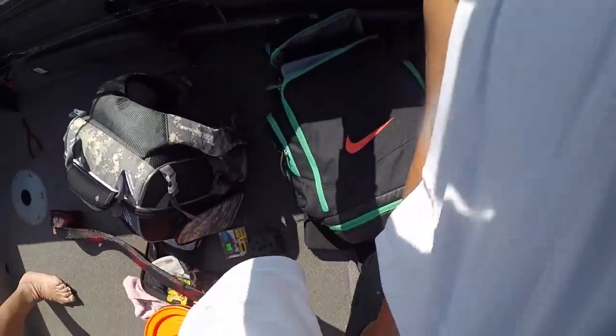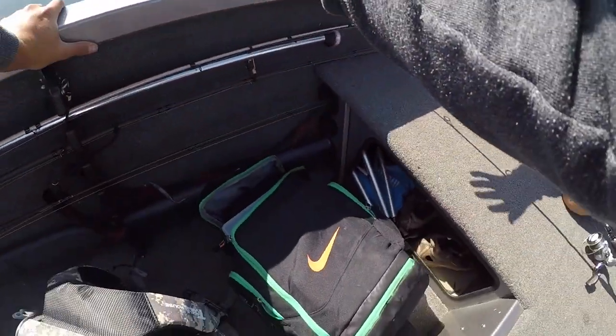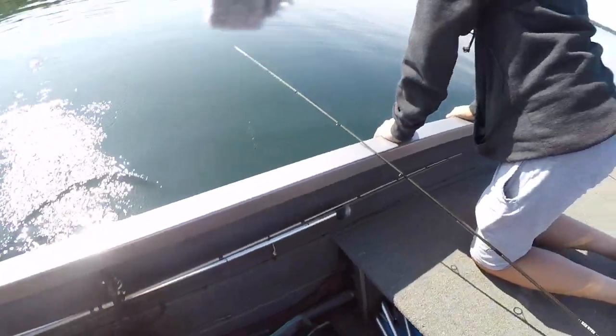Where'd he go? Oh my god, you're way back there. No way. He's way back there. No way. Dude, he is way back there. Okay, there you go, guys. Nice little fishy. He went way back there, you guys. He's still saying. I know. And that was a great.